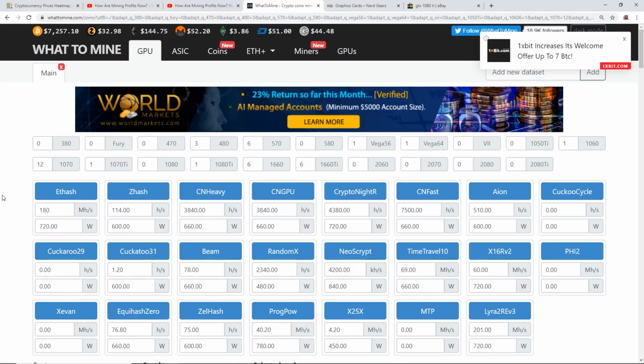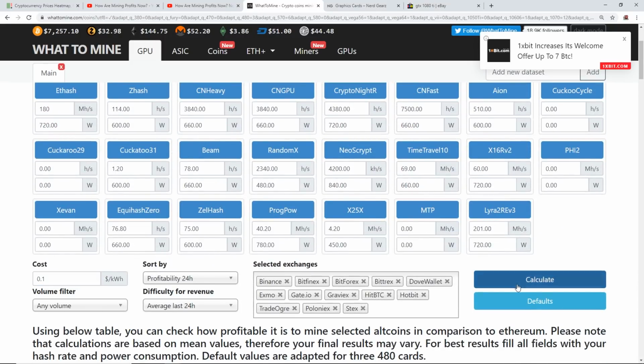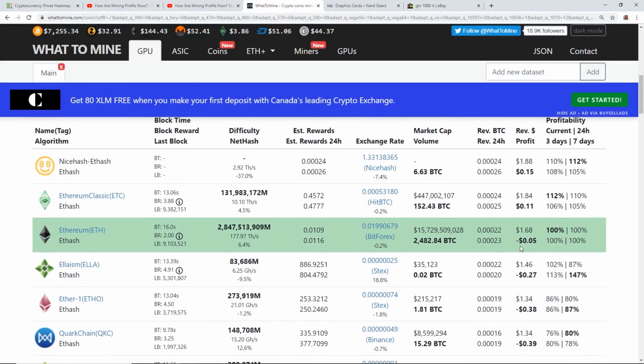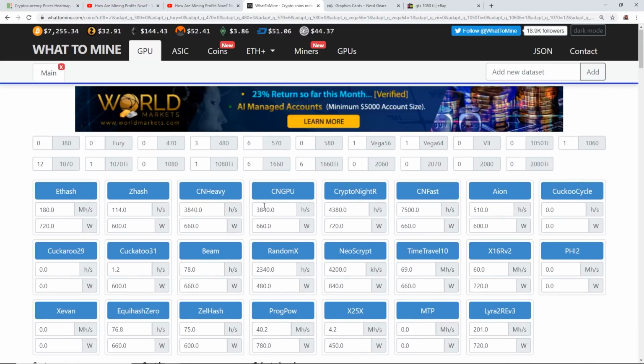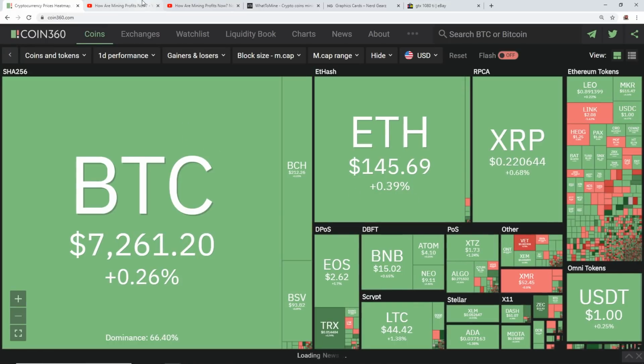Okay, so let's quickly go through. I'm just going to right away show you the profitability for this 6x RX 570 at 10 cents per kilowatt hour. And it is, let's see here, negative 0.005 cents. This is if you're mining Ethereum. If you're mining Ethereum Classic, we're at 11 cents. And if you're mining on NiceHash, which I don't believe this profitability off NiceHash, it's 15 cents.